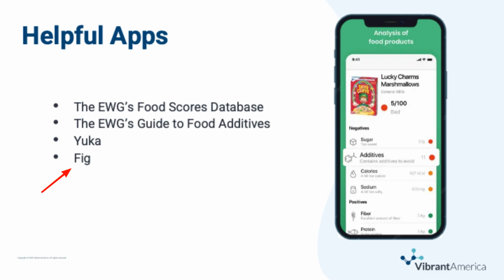Fig is also a really good mobile app. It's a food scanner that helps you find what food you can eat at a grocery store or at a restaurant. And it's designed to help those with dietary restrictions. So if you're following a low FODMAP diet or you want to eliminate food additives, maybe you want to eliminate just food dyes or just artificial sweeteners, it'll help you eliminate those things and you can make the specific choices within that.